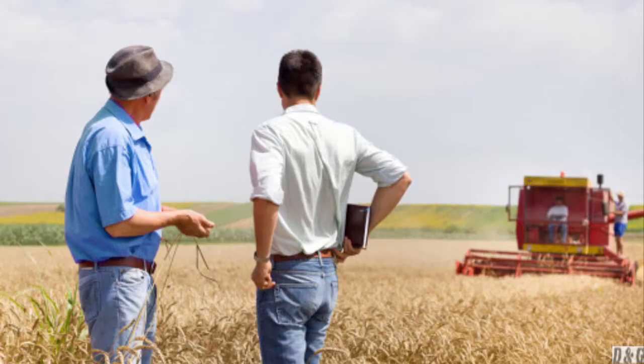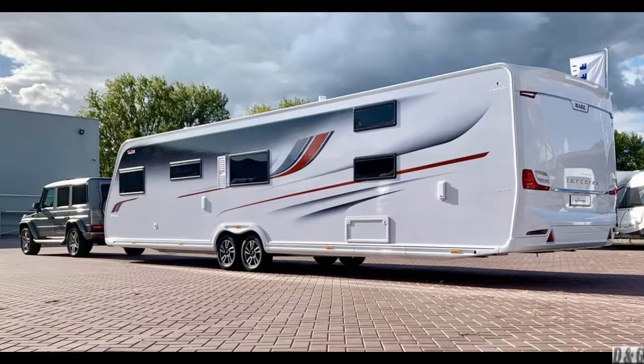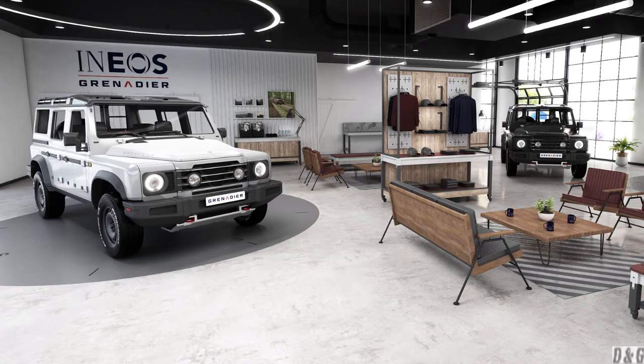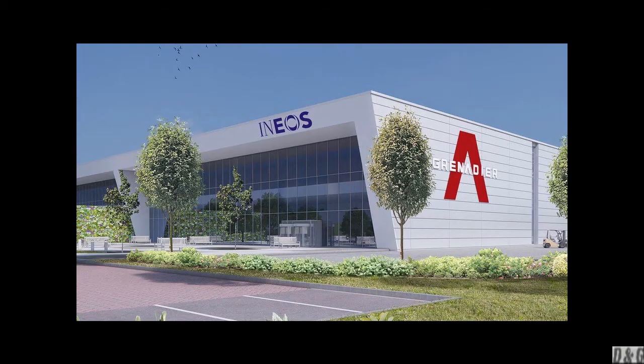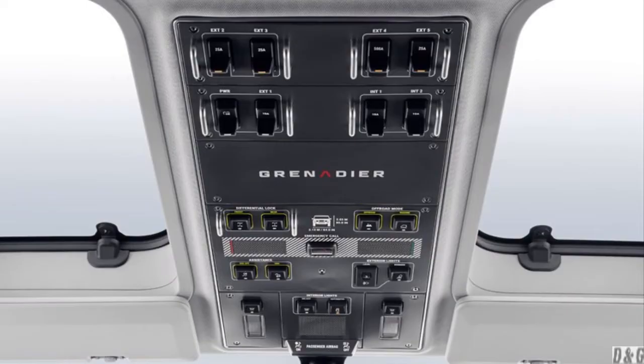that will work well for the farmers, builders, aid agencies, explorers and weekend outdoor types who between them will make up a big chunk of the 25,000 to 30,000 buyers INEOS hopes to attract every year once production gets up to speed.